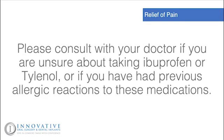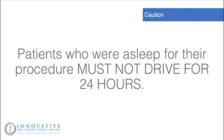Please consult with your doctor if you are unsure about taking ibuprofen or Tylenol, or if you have had previous allergic reactions to these medications. Caution: patients who were asleep for their procedure must not drive for 24 hours.